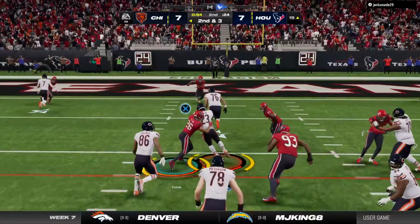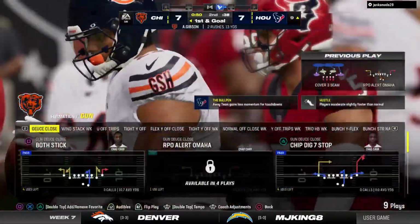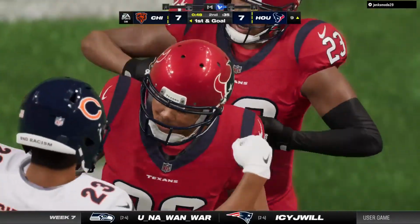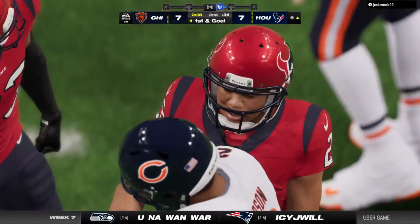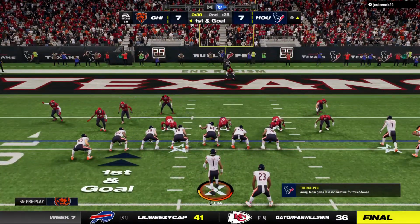They'll go again with Gibson. And now they're inside the 10 as he's brought down at the 9. The 6 yards on the pickup, and it leaves him with a 1st and goal. That solid gainer will put them on the doorstep of the end zone. More importantly, it gives them a fresh set of downs. Nice work right there.